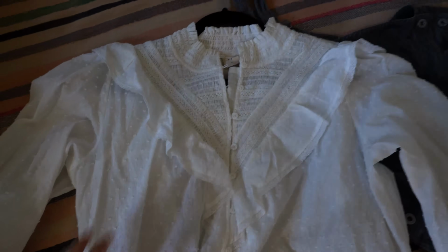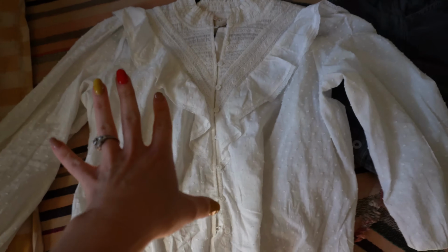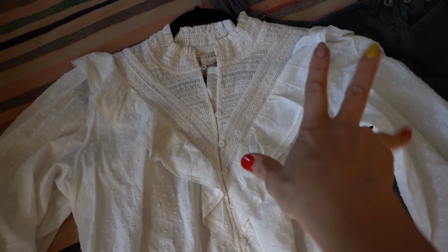But what I was thinking was styling it with this amazing prairie top from Saison. They just sent it to me and I really love it. I wanted just one of those great white classic prairie tops that I can do layering with. And I like this because of the ruffles. I think they'll perfectly peek out.